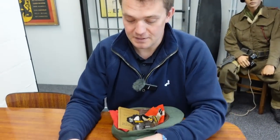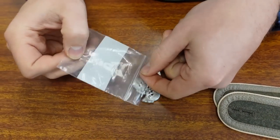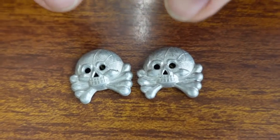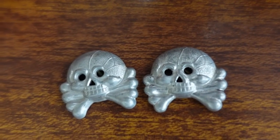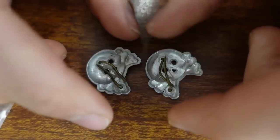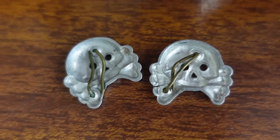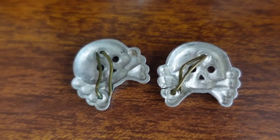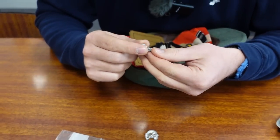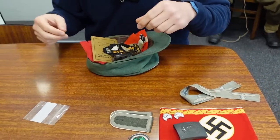Then here we have a set of Panzer skulls, which is very hard to find actually, especially these early aluminum ones. You often find sets in zinc. This is the original set, and they still have their original prongs still attached and not broken off like most of the examples you see. So it's really hard to find actually a beautiful set like these. Let me see if there's a maker mark. No, they're not maker marked. Sometimes you will find them with maker marks as well, but these are not maker marked.